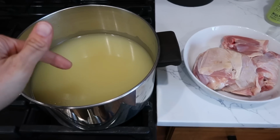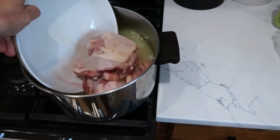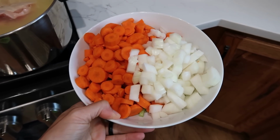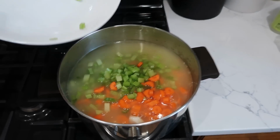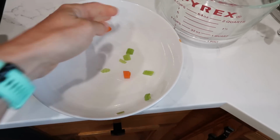Here's all my chicken broth. I have 8 cups in here right now. So here come my 4 chicken thighs. They're just sliding right in. All of my veggies. This is 1 big onion, 4 or 5 stalks of celery, and maybe 6 carrots. Oh, very full. Look how full that is. We still need room for rice.